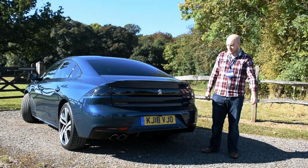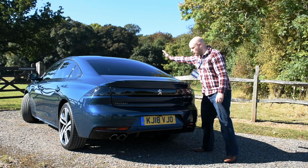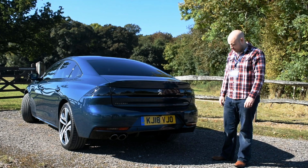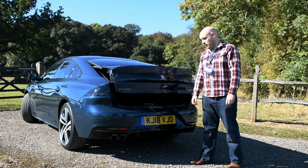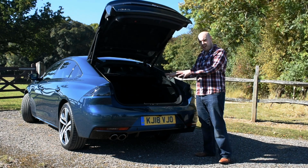Here is the back end of our Peugeot 508. Now, as you'll see, it's very wide, but it has got this lovely sweeping back, as I mentioned a moment ago. So, just the one set of exhausts, obviously. It's not a super sporty version, but it does trundle along quite nicely. And then we come to the boot, which obviously is self-opening. And you can see there is a lot of space in here.